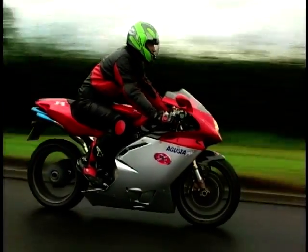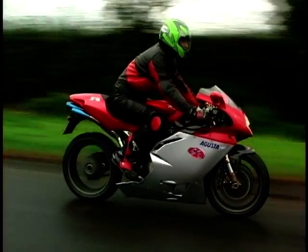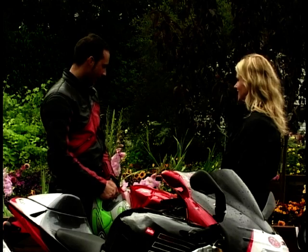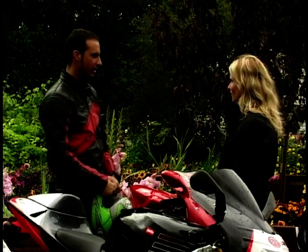Agusta, great suspension, felt good on the road. Got a lot of power. Classy, eye catcher, and sounded the absolute business. It does on the road. Brilliant. Certainly turned a lot of heads. Yeah, it really did. Bad points. Wouldn't want to be on it more than an hour. I felt a little bit upright. Too upright to be comfortable for too long, really.